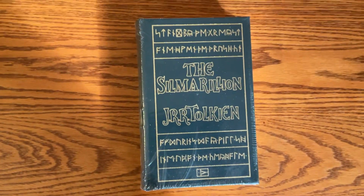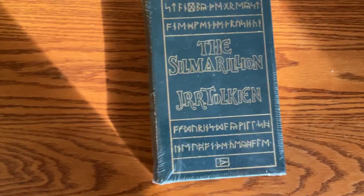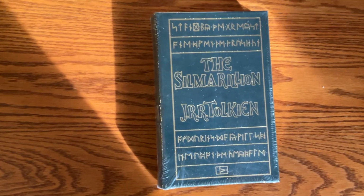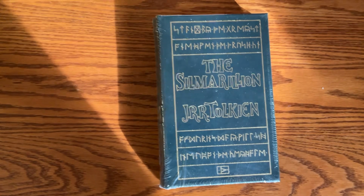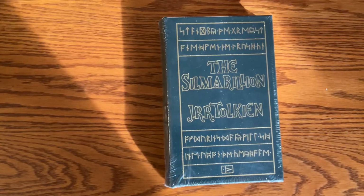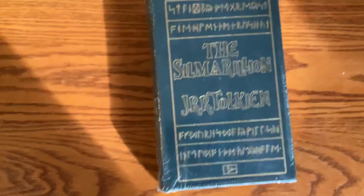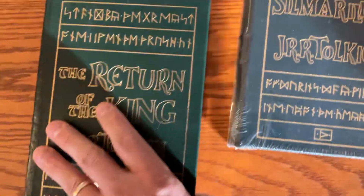And just to start off, this one I'm not going to open because I'm probably not going to keep it. This is the Easton Press Silmarillion. I really needed the Fellowship of the Ring out of this set because I had a couple of used copies of Two Towers and Return of the King that I got cheap. So I'm just going to sell these ones because I managed to get a whole set pretty cheap. I'm going to sell the ones I don't want and keep the Fellowship of the Ring at least, and maybe the Hobbit.